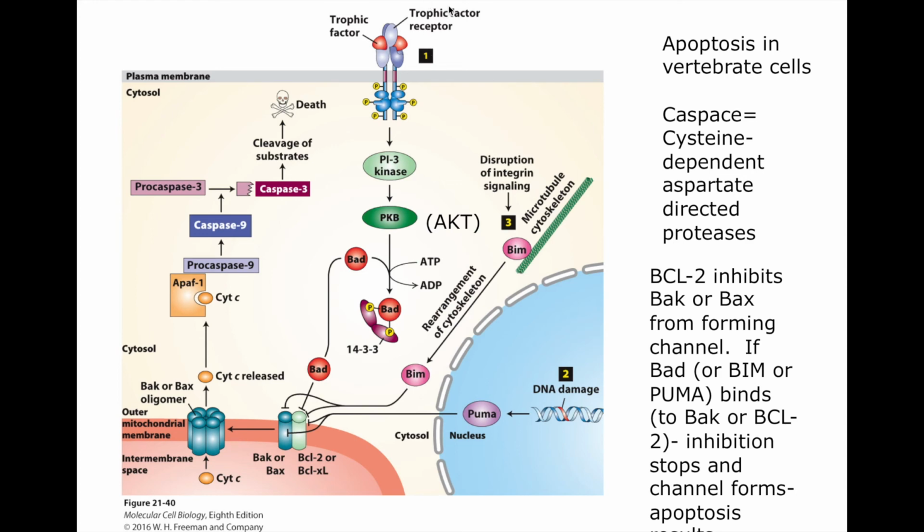If the trophic factor is not received, then the kinase is not activated. BAD is not phosphorylated, and then BAD inhibits an inhibitor. Normally, there's an inhibitor preventing this channel from forming. So this is one unit of the channel, and this is all the units forming. Normally this light green one is inhibiting this one from forming a channel, and BAD inhibits that. So BAD is inhibiting an inhibitor, which it can do if it doesn't receive the growth factor. And if this one is inhibited, this one over here is no longer inhibited from forming a channel.